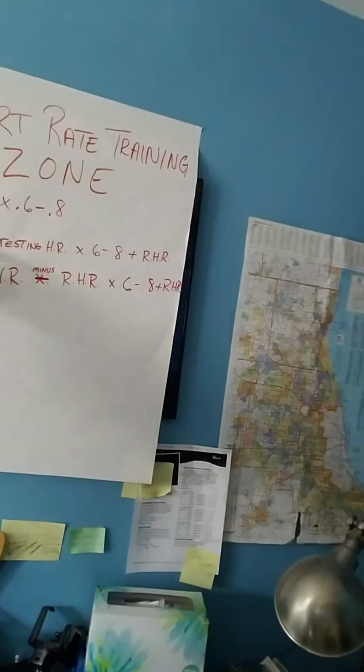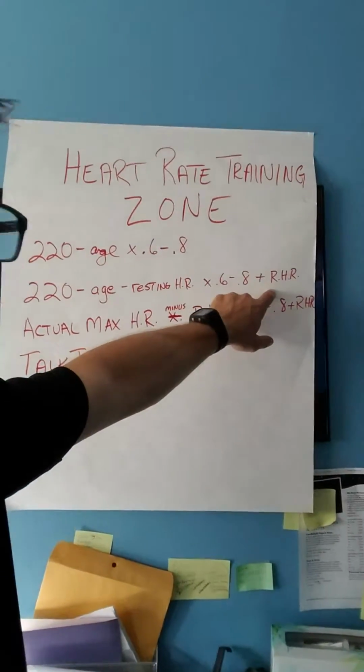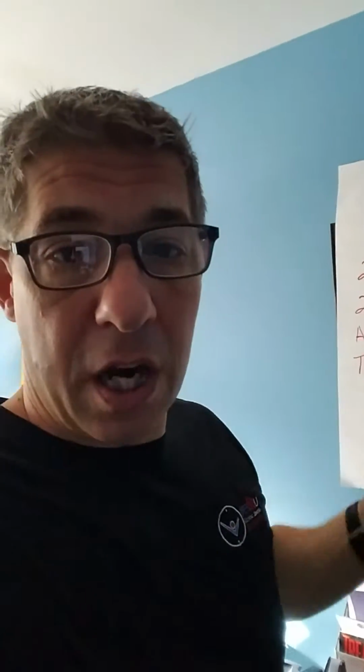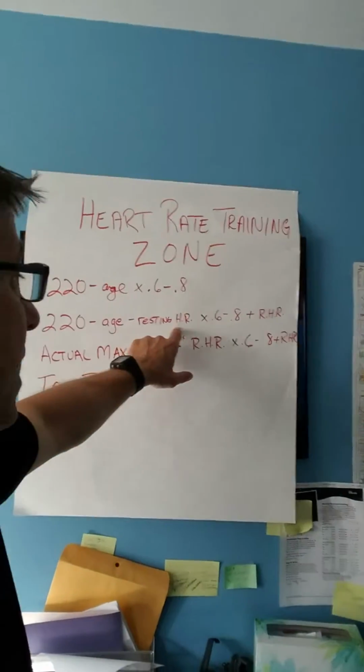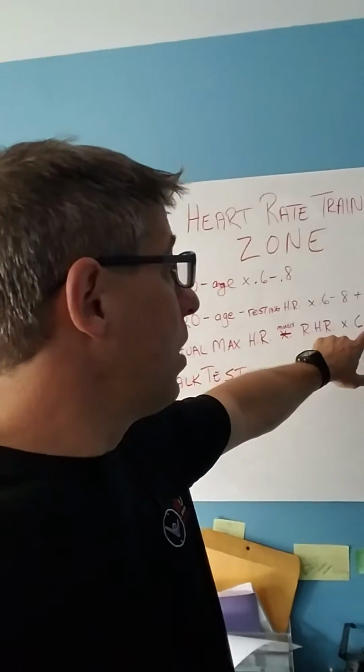As we add more information, for example, we have 220 minus your age minus your resting heart rate times the same 0.6 to 0.8 plus your resting heart rate, we get more information in there. So here we're still predicting your maximum heart rate, but we're taking out your age, your resting heart rate, which is some indicator of what kind of condition you're in, and then adding that back in there. So we get a lot more accurate reading with the 220 minus age minus resting heart rate. The actual max minus your resting heart rate times 0.6 to 0.8 is probably the most accurate.